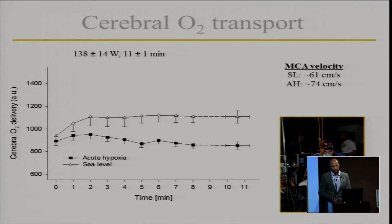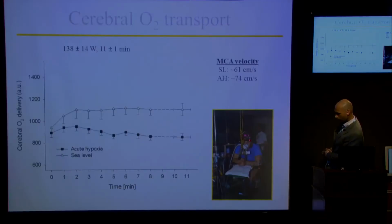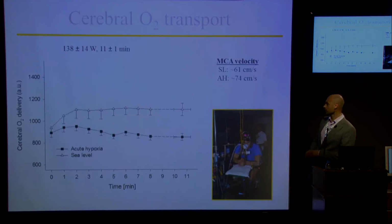Let's start with the brain O2 delivery. This is data from the transcranial Doppler, which you can probably not see, but it sits right here. And what we measure there is the middle cerebral artery blood velocity. As you can see here, this is at sea level, and this is in acute hypoxia.